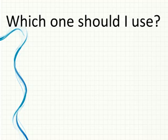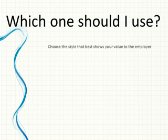Sure, Paula. I know sometimes it gets confusing, but now that you've seen both of them and you understand really what their value is in each particular format, I think the question that you need to ask is primarily, how do you show value to the employer? Is the style of resume you're using showing the value to your employer and how your skills are going to align with the position you're applying for?